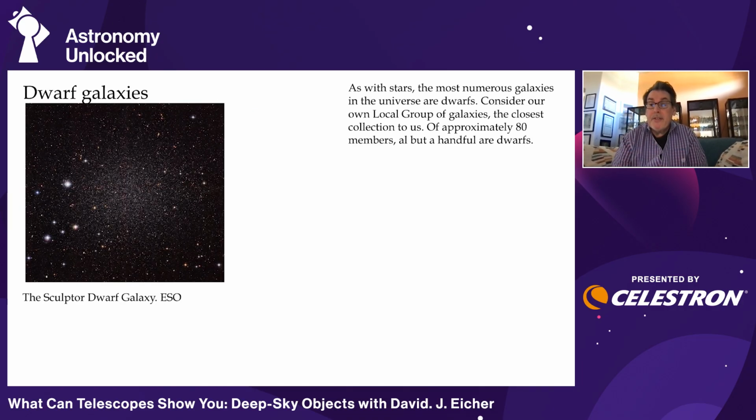So let's move on to galaxies here, because as we know, the universe contains something on the order of 100 billion galaxies, maybe more. Maybe the visible universe isn't the whole universe. Our Milky Way galaxy is one of those 100 billion. So there are a lot of galaxies out there. There are the greater part of about 10,000 galaxies that you can see in a dark sky with a moderate or large amateur telescope. Many, many galaxies to observe.